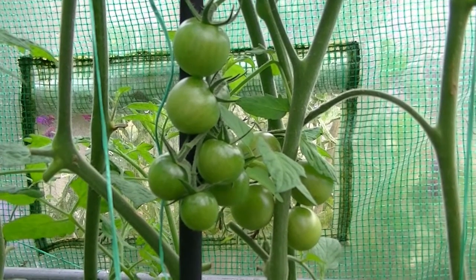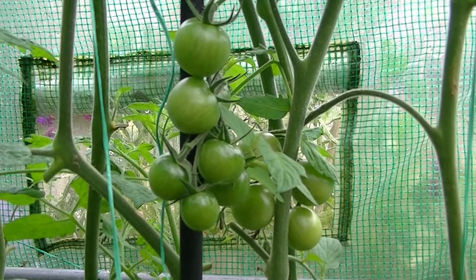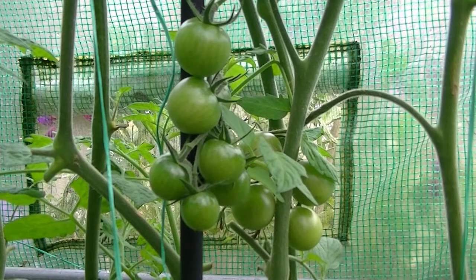And then those little cherry ones are actually a black cherry, and they're delicious too. I rather like those. So they might happen again. They are heirloom, I believe, not an F1. So I'm going to save seeds from them. Let's see how we get on.